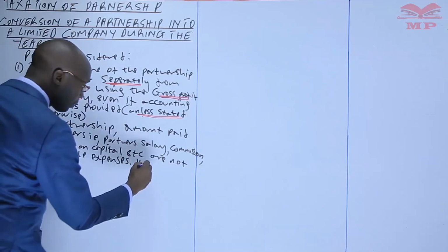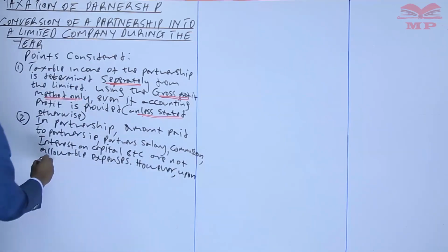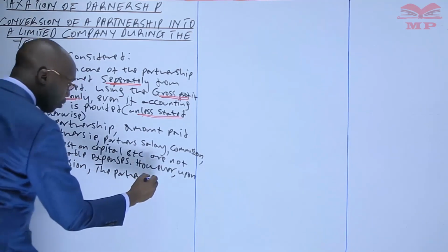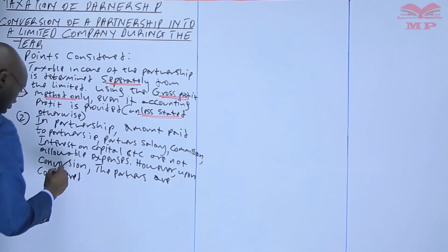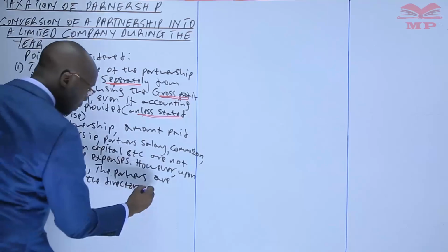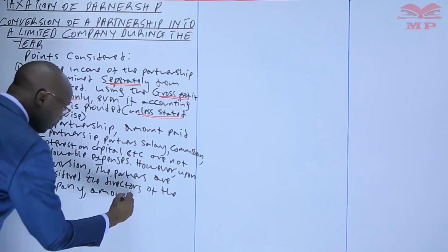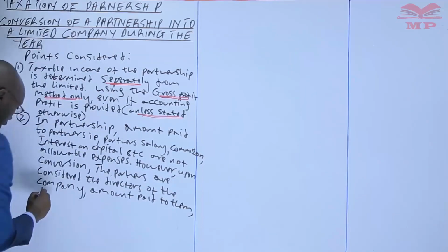However, upon conversion, the partners are considered the directors of the company. Amounts paid to them become allowable expenses.